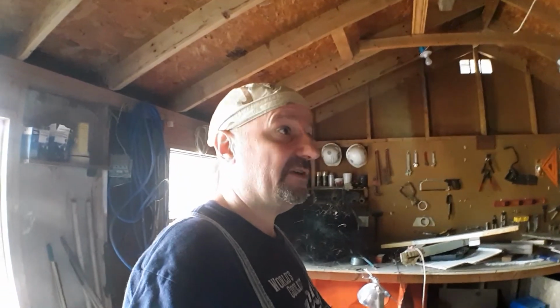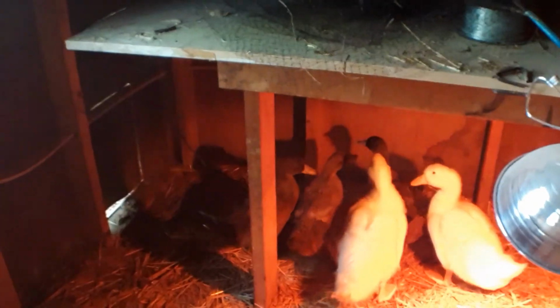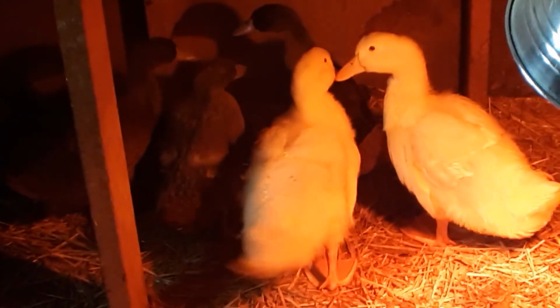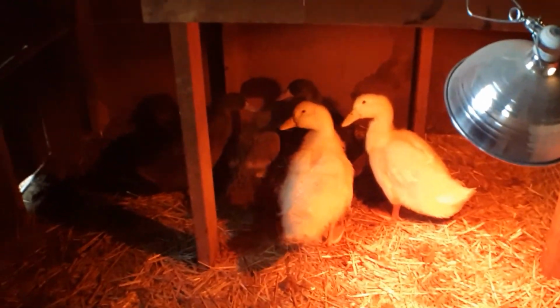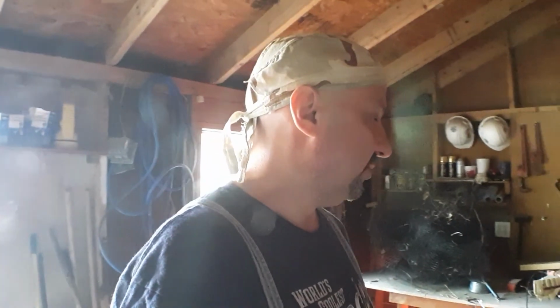Which, by the way, you wanna see how big the so-called baby ducks are now? Look how big these babies are. I'm telling you, these ain't no small ducks anymore, so we gotta get them out. All right, let me get started on this duck run.